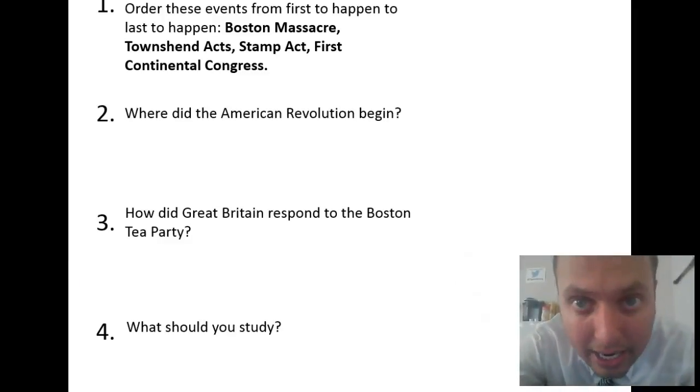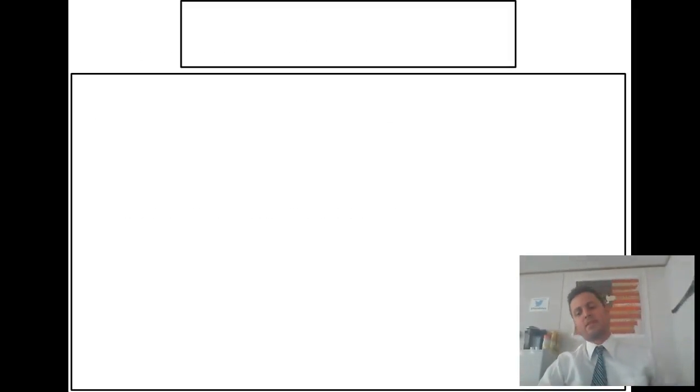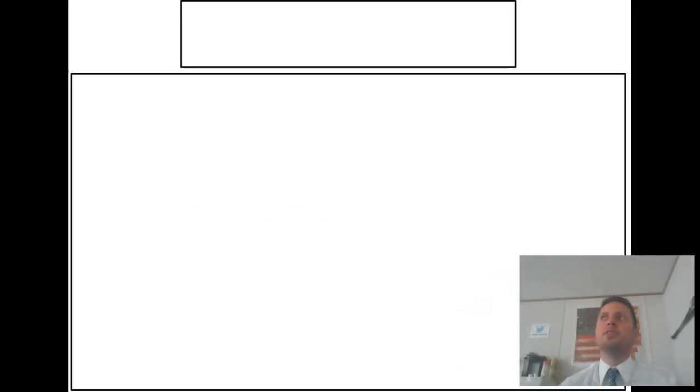Please study your chart, the Road to Revolution chart we did in class. Also study these note cards, okay? Let's do another set, take a quiz, do another set, take a quiz, and we'll be done.